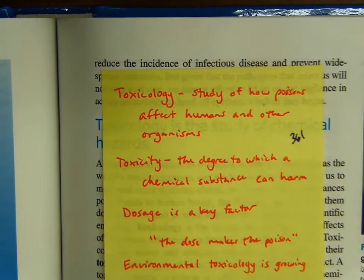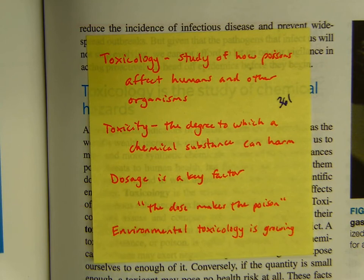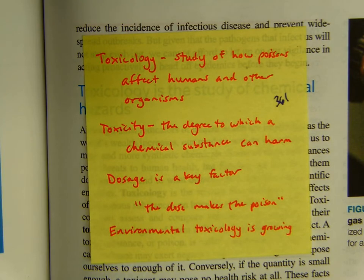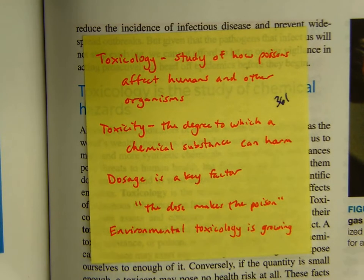Moving to 361, I think I'll talk about toxicology. This is the study of how poisons affect humans and other organisms. Earlier on, we talked about BPA, which a lot of people consider a poison. Toxicology is basically what determines whether something is a poison or not, and the dosage of it. So toxicity is the degree to which a chemical substance can harm. And obviously, dosage is a key factor. You can take a small dose of one thing, but overdosing, people die. There it is right there: the dose makes the poison. So people are overdosing. That's what's causing it to be poisonous.